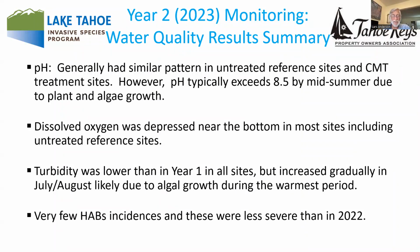The good thing about year 2 was we also saw very few incidents of harmful algal blooms, HABs as we call them, and they were less severe in 2023 than they were in 2022. So they're encouraging results from that. Next slide.